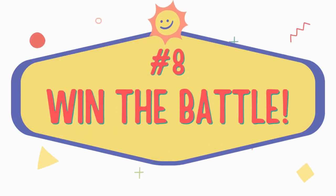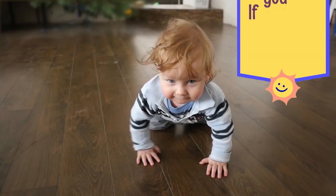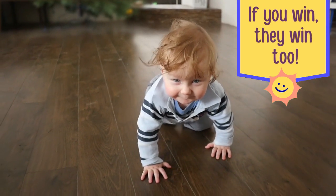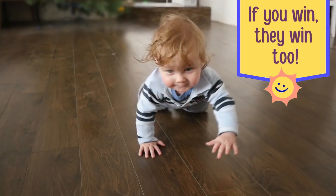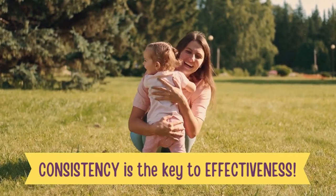Number 8, win the battle. The very worst thing you could do at this point is to give in and allow them to get away with not obeying your instructions. You must win this battle if you want your child to learn. And if you win, they win too, because they will be able to learn many more lessons in the future from a parent who loves them. Repeat all these instructions until your child comes to you willingly. Remember, consistency is the key to effectiveness.